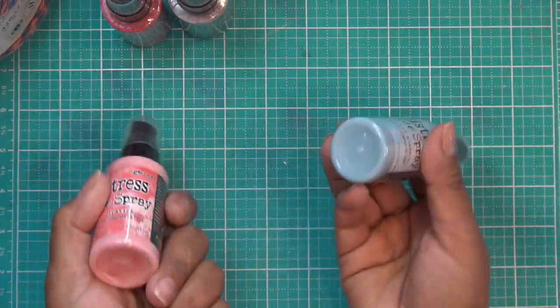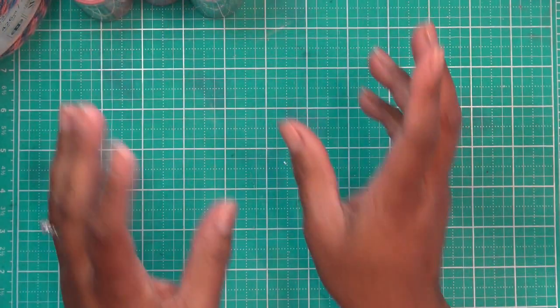So these are the colors I always liked with the inks, so I figured why not get the spray for them. So that'll be fun. We'll try those out. Yeah, so the only other 2 things on here are just some sub boxes.